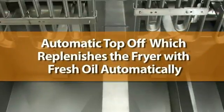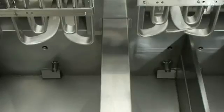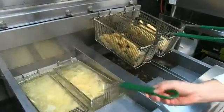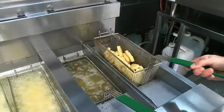Plus, we added an automatic top-off, which replenishes the fryer with fresh oil automatically. Not only does this minimize oil handling and extend the life of the oil, it always keeps the oil the freshest it can be, which keeps the cooking standards consistently high.